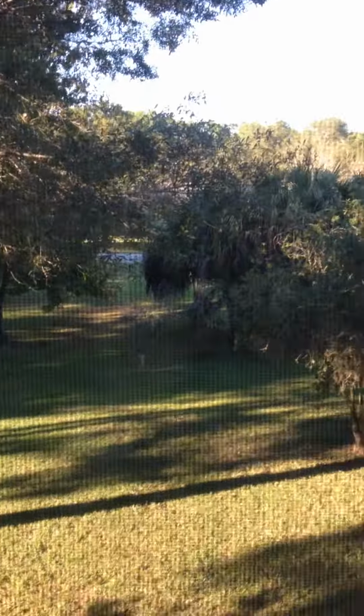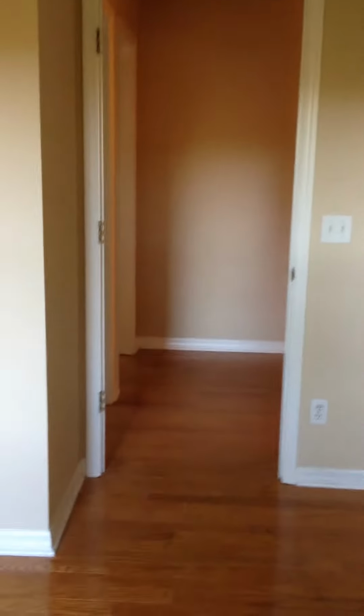Here's the first bedroom, closet, average size closet, view, the street. Here's the bathroom. Regular shower.